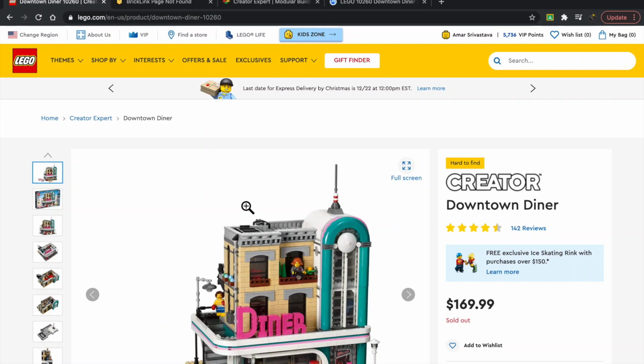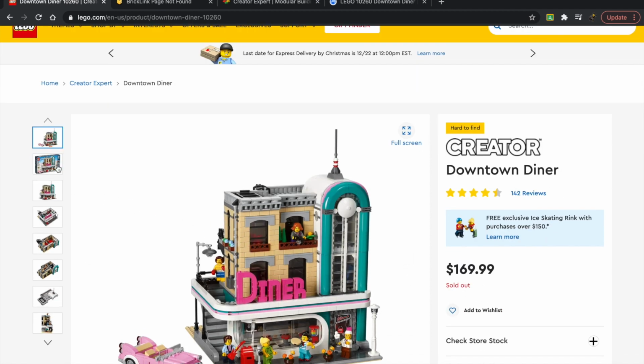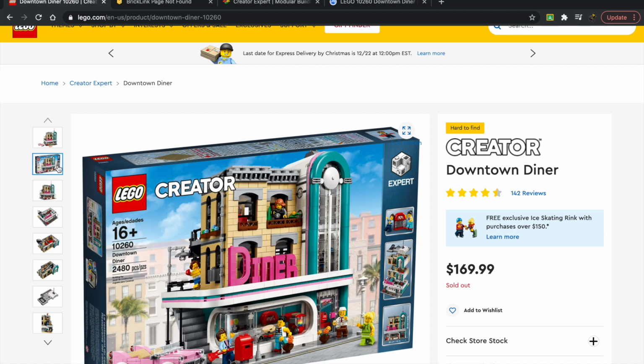Now today we're here with Lego Investing versus Parting Out episode 5, and today's set is going to be the Downtown Diner set 10260.